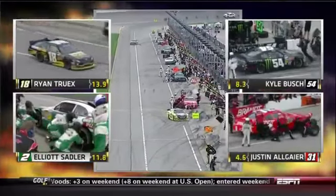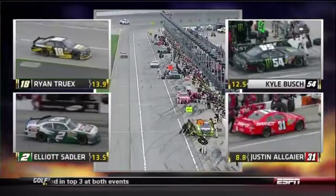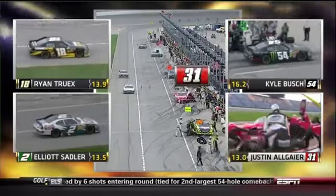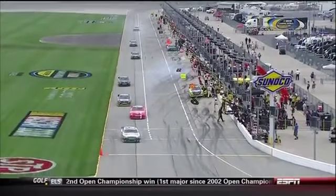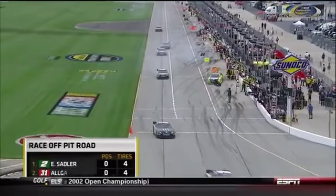the two car. Meanwhile, Kyle Busch still looking to tighten that car up. They'll make a wedge adjustment, an air pressure adjustment, four tires, and fuel, Dave. Bottom right, you see Justin Allgaier, second place. He'll get four fresh tires. They made a wedge and track bar adjustment. He was having trouble exiting the corner. Sadler off the pit lane first.